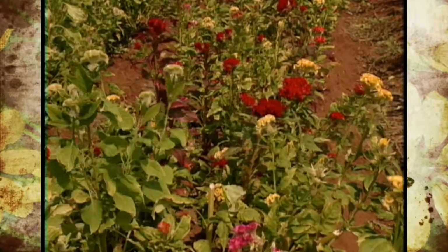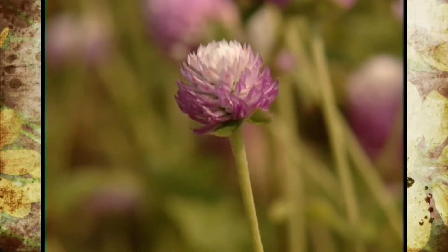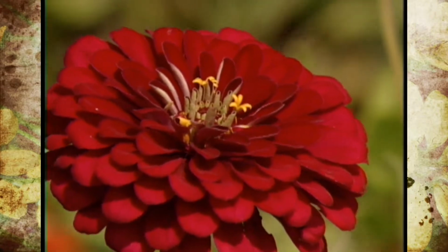It loves the heat. Gomphrena loves the heat. The more heat, the better. Zinnias do especially well for me, and zinnias happen to be my number one selling crop. Wow. And then sunflowers. I also do sunflowers. They are not as popular as they were several years ago, and they're not a particularly big money maker, but it's still nice to have them.